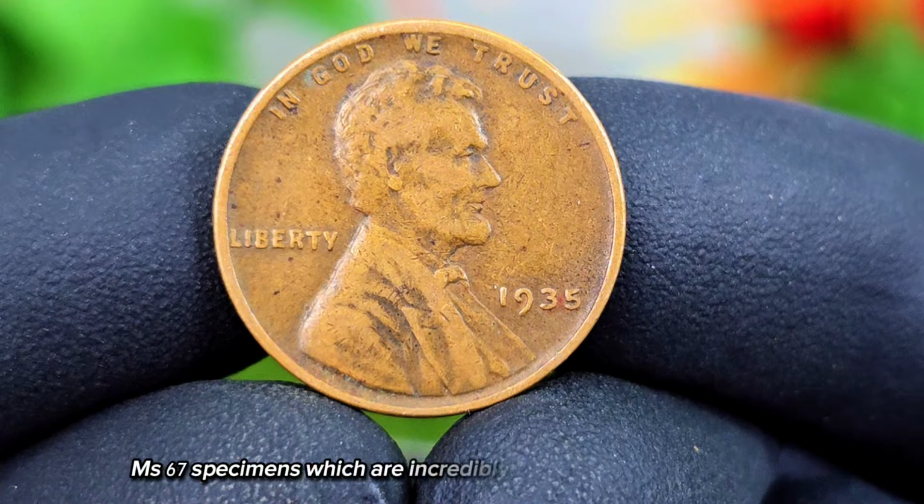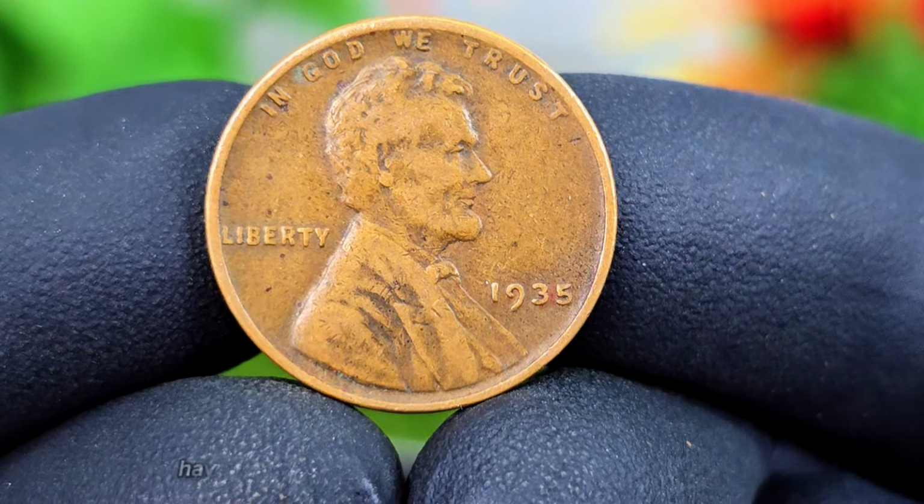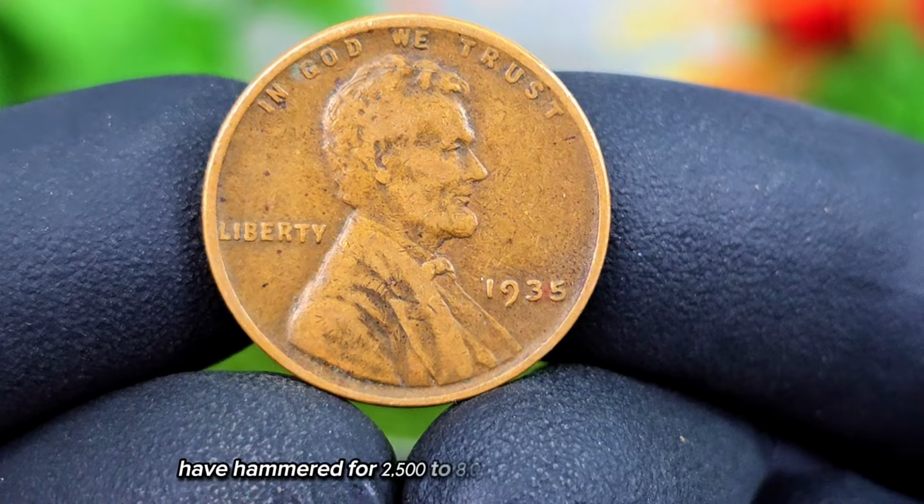MS67 specimens, which are incredibly rare and highly sought after, have hammered for $2,500 to $8,000.